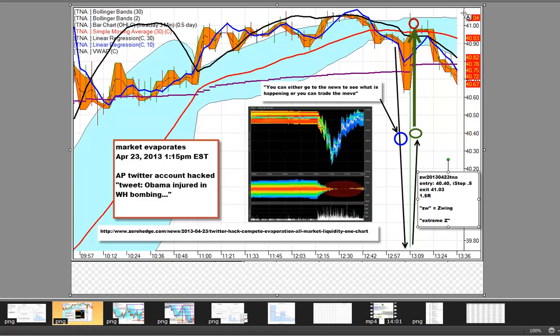And keeping your risk measured. You can see a nice picture here, courtesy of Zero Hedge, that shows how the order book basically disappeared and the market went to zero liquidity very quickly.